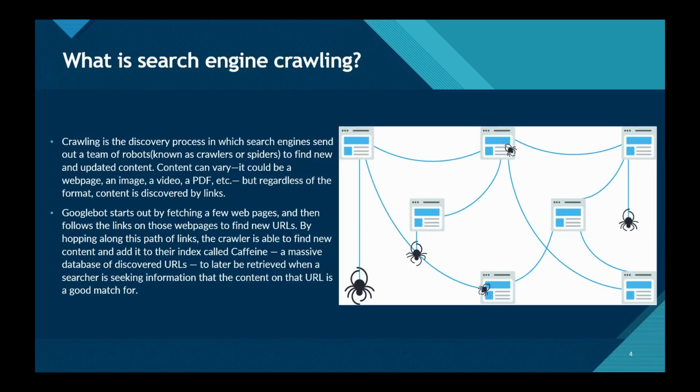Then you might wonder, what is search engine crawling? Crawling is the discovery process in which search engines send out a team of robots known as crawlers or spiders to find new and updated content on any website. Content can vary. It could be a web page, an image, a video, a PDF or anything. But regardless of the format, content is discovered by links.